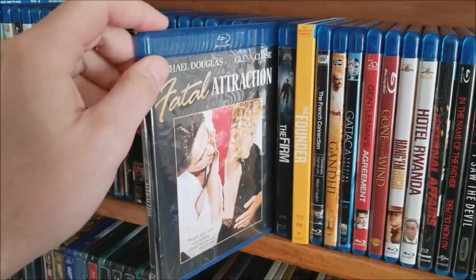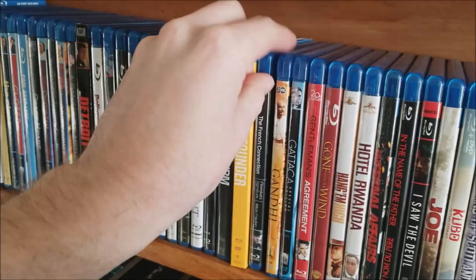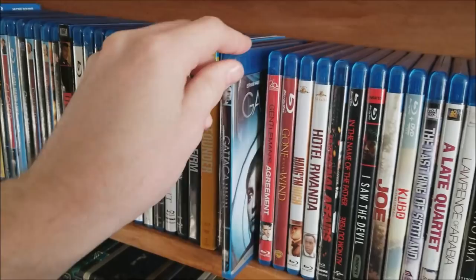Fatal Attraction. The Firm, Tom Cruise. We got some McDonald's love with The Founder. The Fifth Estate. Gandhi. Gattaca. Gregory Peck again, Gentleman's Agreement. Just got that recently, actually.